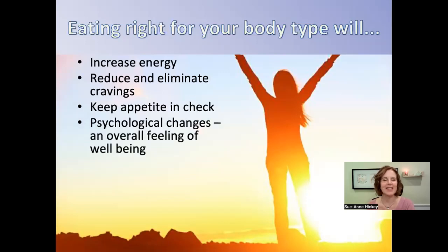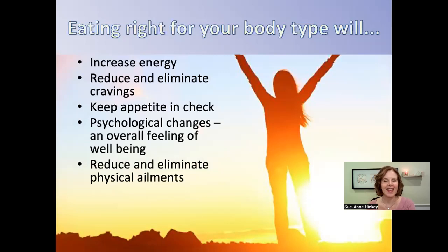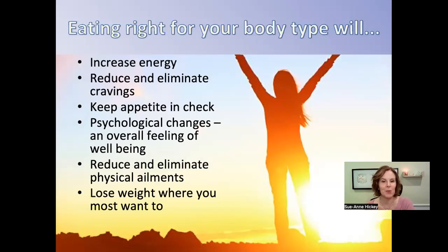You also have these psychological changes. You feel better and more balanced, like I did. I was so pleased. And often I see physical ailments completely clear up just in the process itself. People's blood pressure goes down, the gonad types, their hormones balance, they feel so much better, and you will definitely lose weight where you most want to.